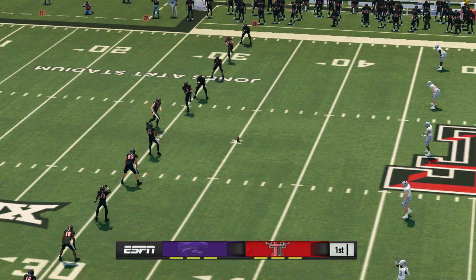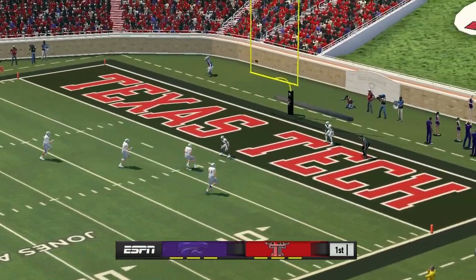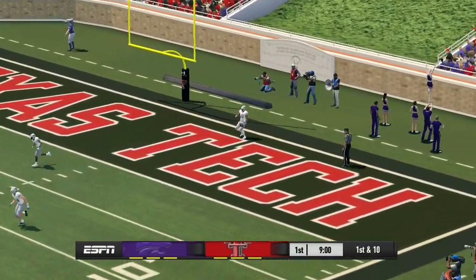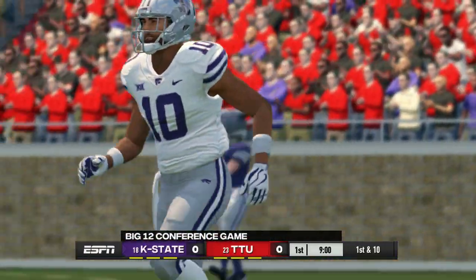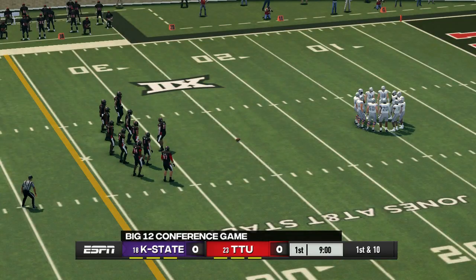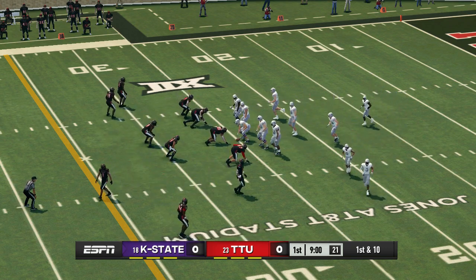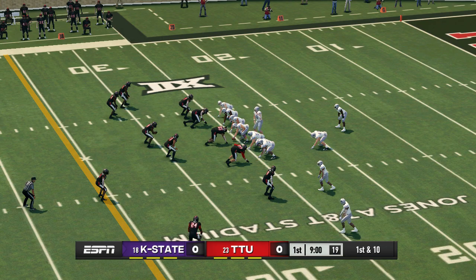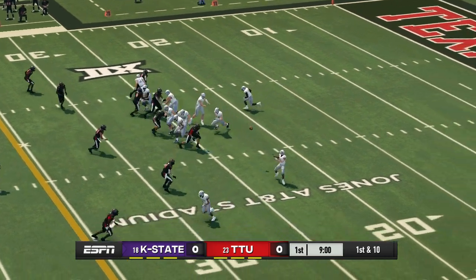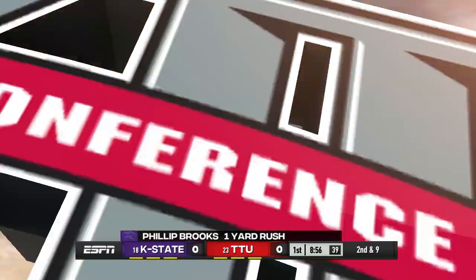Texas Tech is ready to open this one up as they line up for the opening kick. He just drills this one. And it goes into the end zone, down for a touchback. So here comes the offense taking the field for the first time today. They'll bring him down at the 26-yard line.